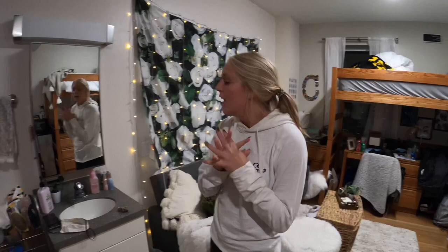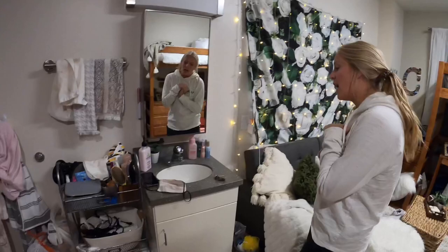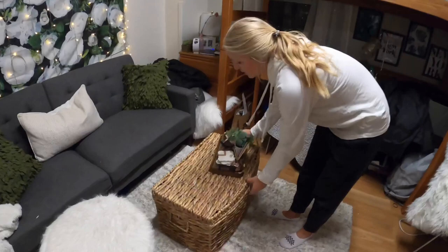Hello. Okay, so we are now in Kennedy's room. Kennedy lives in Catlett also. And now Kennedy's gonna give us a room tour. Yes, okay, welcome. This is my room. My roommate is named Caitlin, she's in G5. So this is just our sink area. I have this little cart for all of our towels, makeup, and hair stuff. Just our futon over here. This nice little chest holds some of our blankets sometimes, so that's really nice.